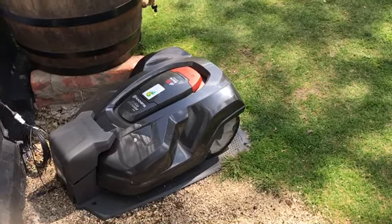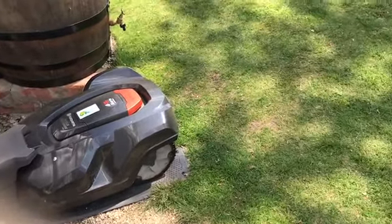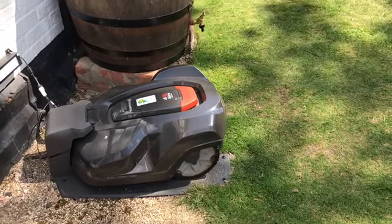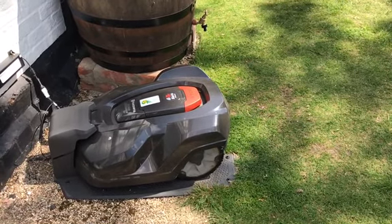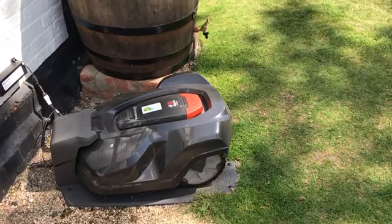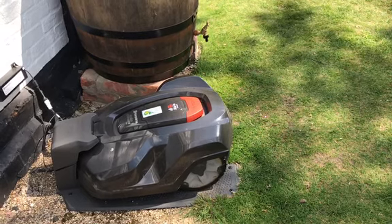A question I get asked probably the most is, how often do I have to charge the mower? Well, as anyone who's got an automower will know, you don't actually have to charge it at all. It charges itself. It's sat here in its dock. It will come here at random whenever it needs a charge. You don't have to do anything. It comes itself, charges itself and goes off, so it's completely self-contained in terms of charging.